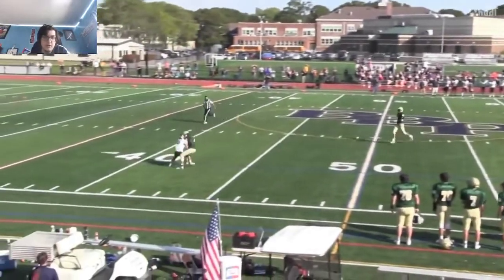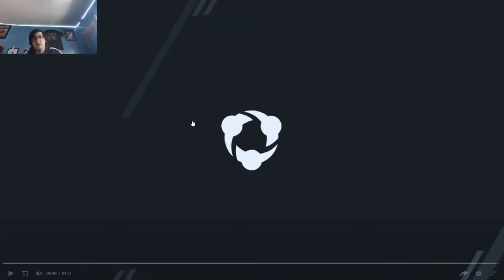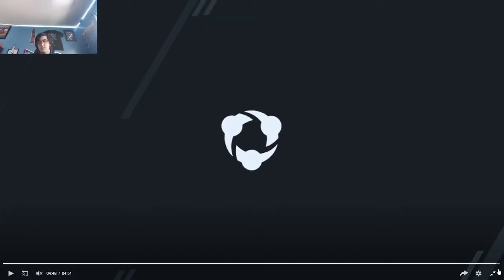His receiver makes a phenomenal catch. He's able to get it downfield, but his receiver right there makes a phenomenal catch. Definitely helped him out on that play.